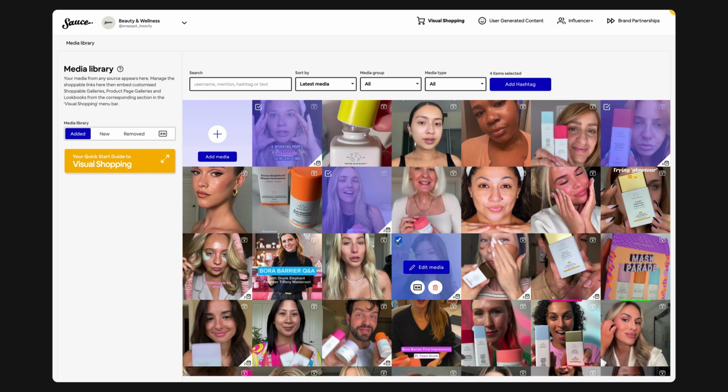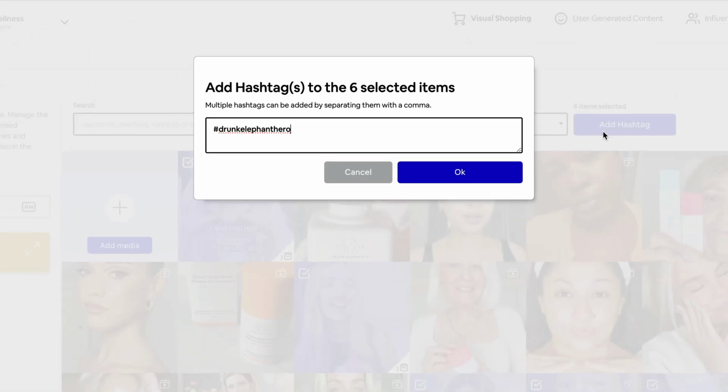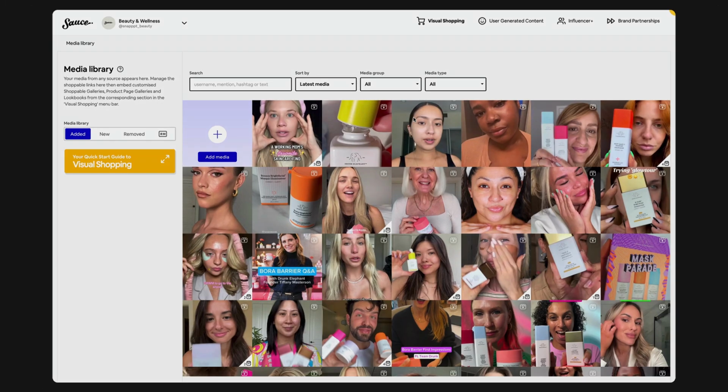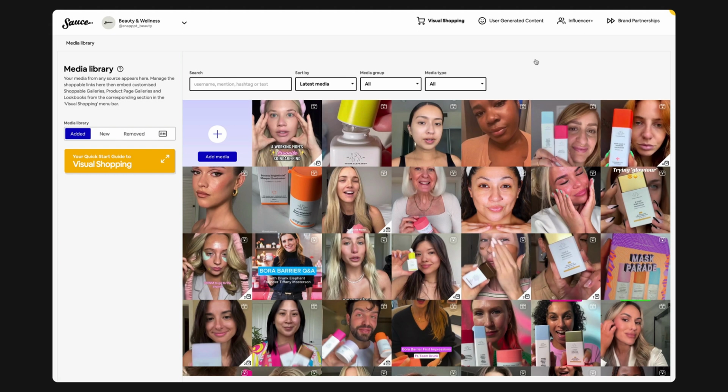To make sure you only get the videos you want, use a unique hashtag. Like in this example, I picked Drunk Elephant Hero because I know it won't mix up with other tags. Got 5 or more videos hashtagged? You're all set up to design your hero video gallery. Step 4, final touches everyone. Customize your hero video gallery to fit your brand's look and feel.